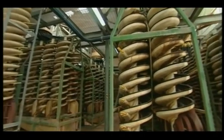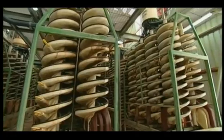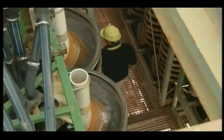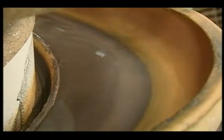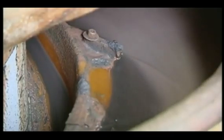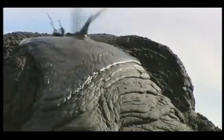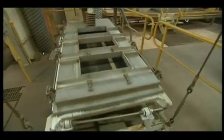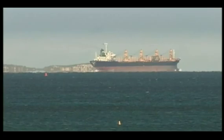It looks like something from an old sci-fi B-movie, but these strange giant corkscrews perform the same function as a prospector's pan, only on an industrial scale. As the mix spins through these spirals, lighter sands collect on the outside and are discarded, while heavier minerals stay in the middle and are collected. The result is a thick black sludge containing a mix of different minerals. These are separated using magnetic and electrostatic machines, a wet table, and finally one last shake. What comes out is almost 100% pure zircon, ready to be shipped around the world.